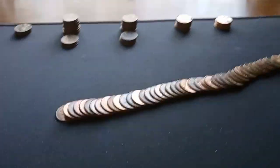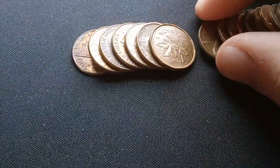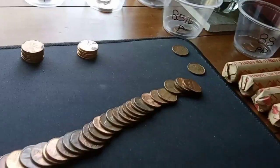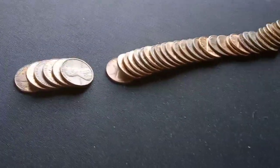There was nothing else in that roll, but if you look right here, we have our first Canadian of the hunt, and it is a 1992. I'll also stick that to the side over there, and I'll get back to you if we find anything else in this roll.